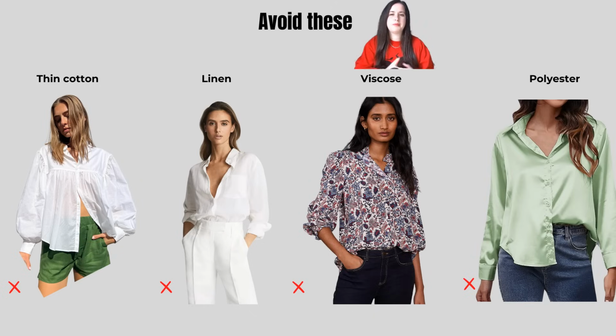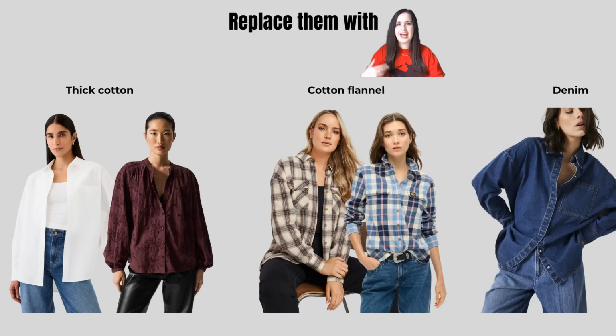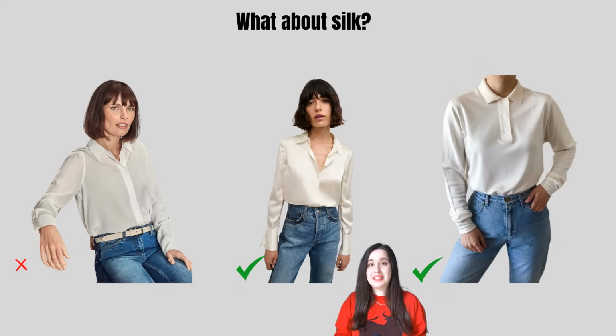And so that means for any blouses and shirts, avoid things like thin cotton, linen, viscose, and polyester. They're not going to keep you warm. And replace them with thicker, sturdier cotton, flannel, corduroy, and denim. When it comes to silk, avoid anything that is super lightweight or see-through, and instead look for silks that are sturdier, thicker, or even knitted, because you can even layer underneath them.